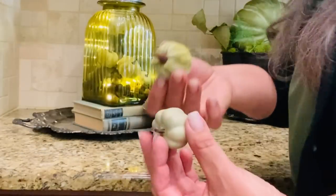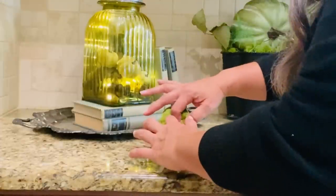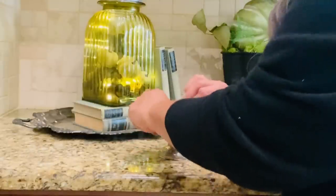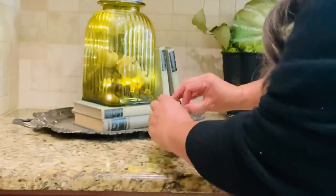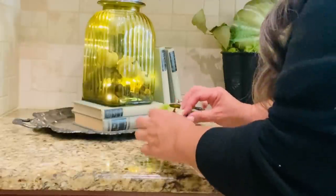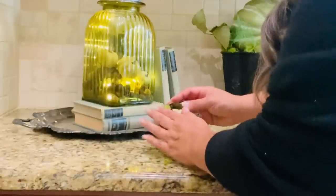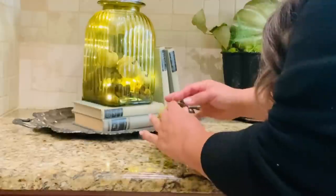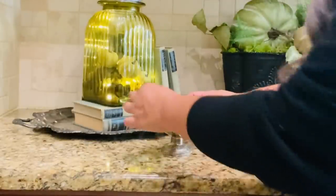So I got these two, but what I'm going to do is to make them look a little nestled in, and kind of make a hole and wrap that moss around the larger one that we're going to put in there, and then figure out where I want the smaller one. I think just like that. Yeah, I think that's cute.